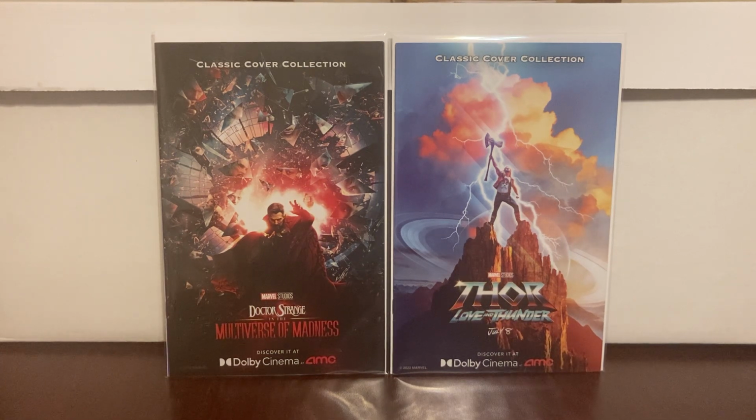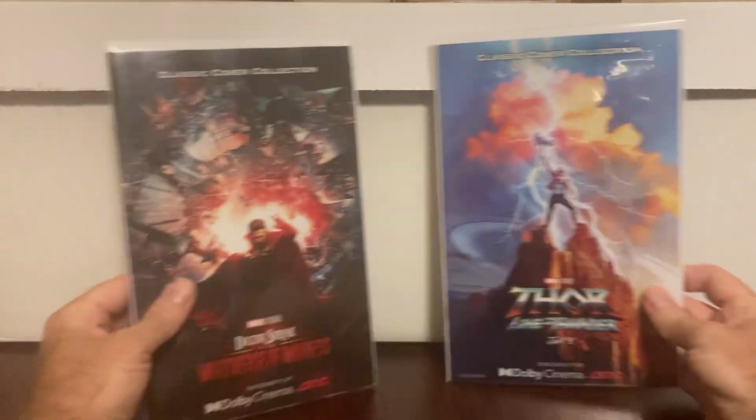I go to AMCs and I've never seen them passing them out. But I just thought they were cool, and I like the MCU, and I like collecting comics. So this was just something I wanted. It was cool to add these two to the collection. Now we're back to the store purchases.